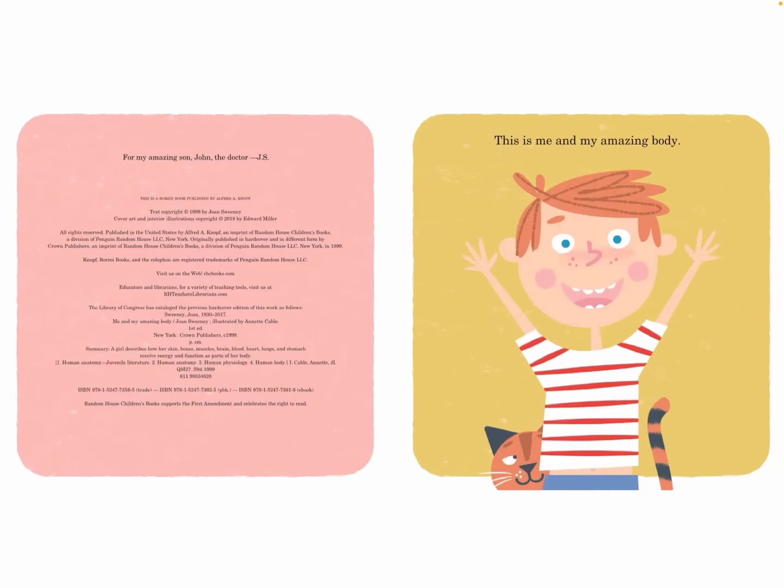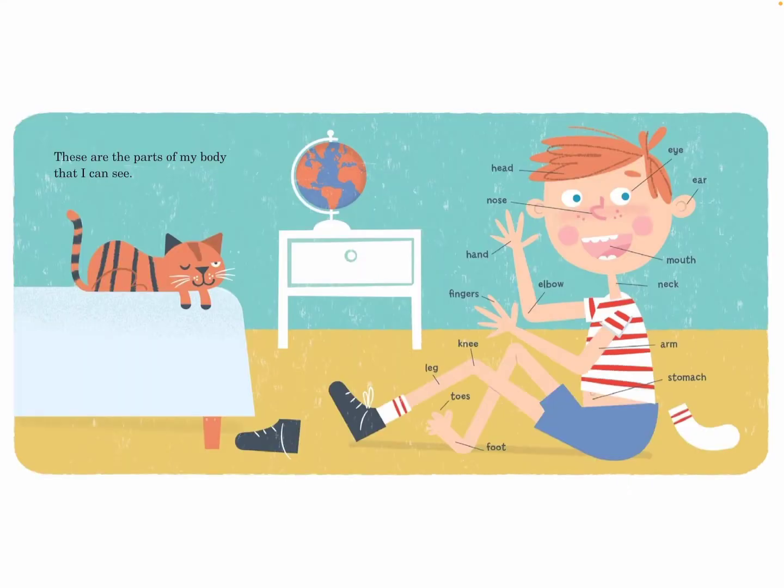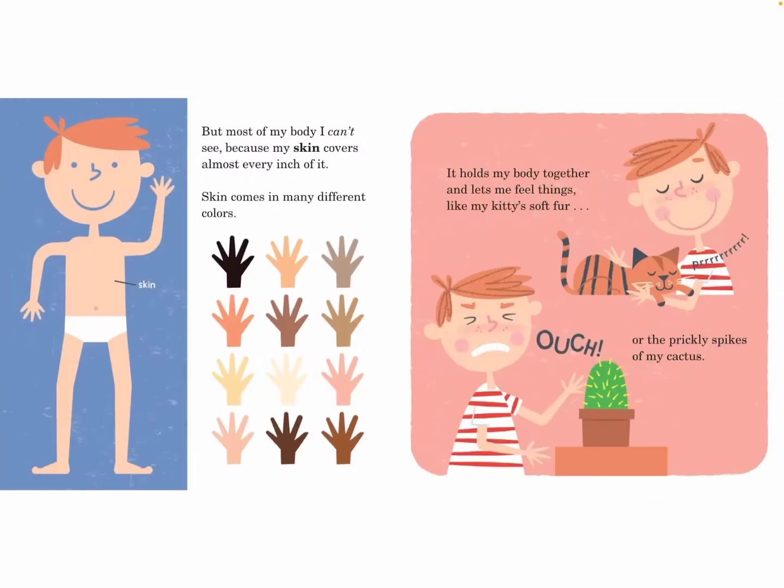This is me and my amazing body. These are the parts of my body that I can see: head, eye, ear, nose, hand, mouth, neck, elbow, fingers, arm, stomach, leg, knee, foot, toes. But most of my body I can't see because my skin covers almost every inch of it.